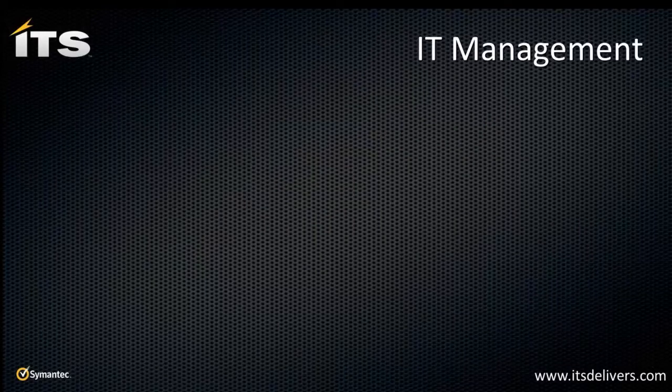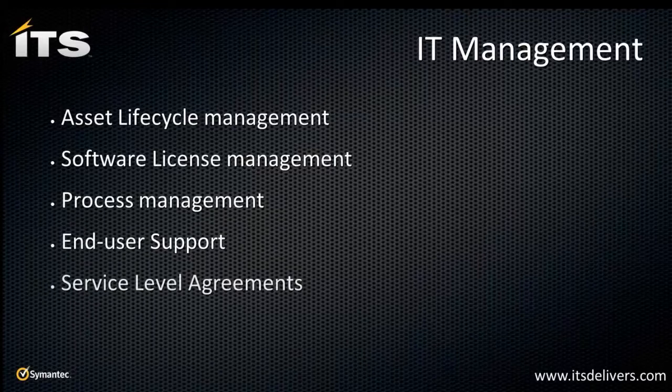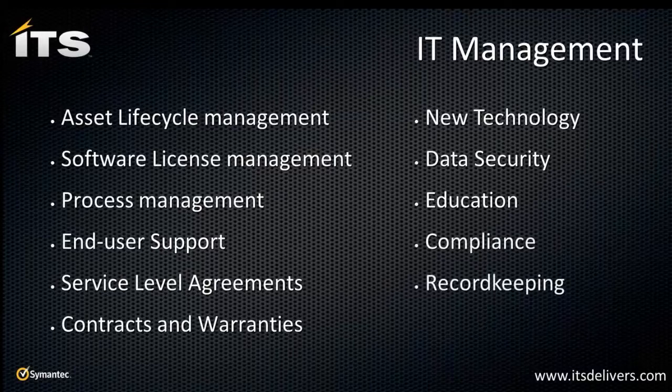Poll. I want to look at some of the IT management functions, sort of breaking that chart down into bullets. We're looking at things like asset lifecycle. These are all functions of IT management. We're looking at software license management, process management, end user support, service level agreements, contracts and warranties, new technology, data security, education. That's both ourselves and our people when we get new technology and things like that out. We have compliance that we have to keep track of. We've got record keeping, and we've got reporting. Somebody wants to see what we're doing on a daily basis.